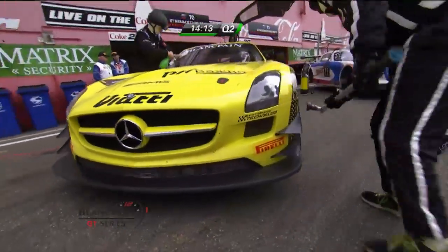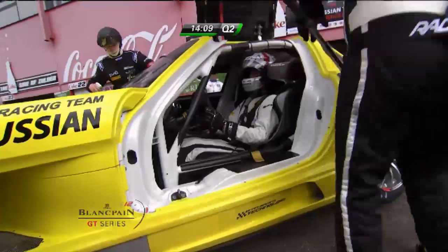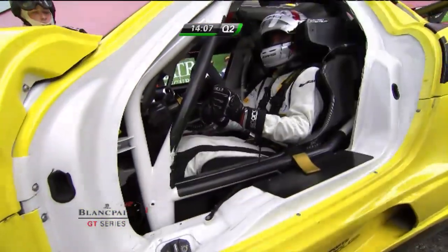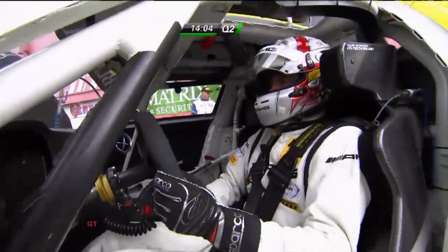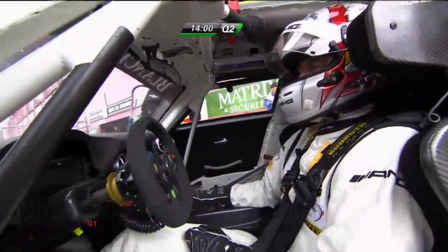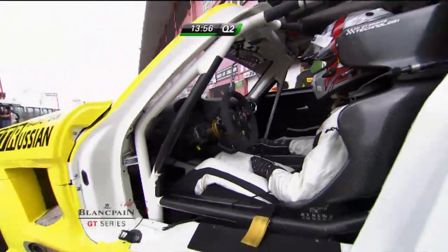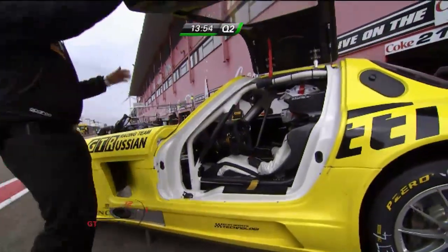The Ferrari is also out. So we have two cars on the circuit, the 74 Audi and the 333 Ferrari. And now it's the big yellow Mercedes, and on board is none other than Bernd Schneider. Well, Mr. Endurance Racing, and he's here doing a sprint event in Zolder, again just across the border from his native Germany.